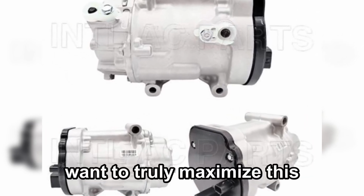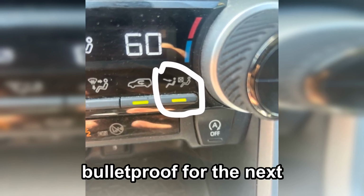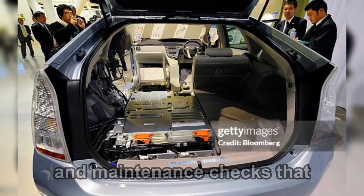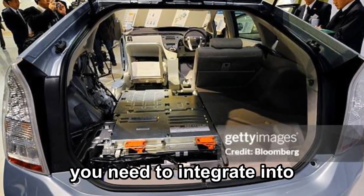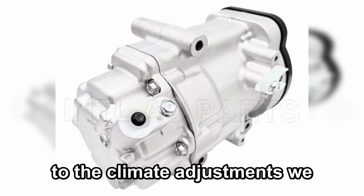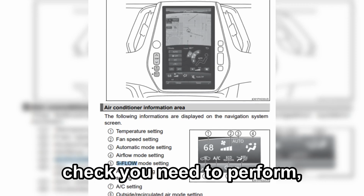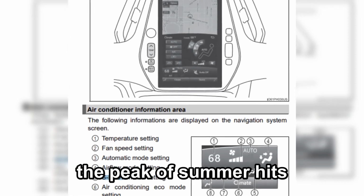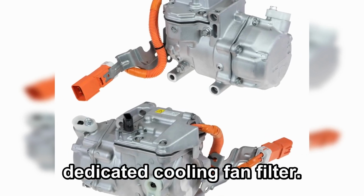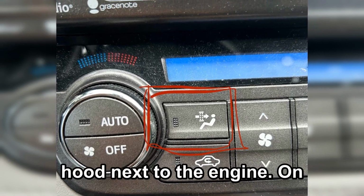But if you want to truly maximize this baseline benefit and ensure your hybrid system stays bulletproof for the next 200,000 miles, there are a handful of complementary habits and maintenance checks that you need to integrate into your routine. Think of these as the supporting pillars to the climate adjustments we just locked down. The absolute first complementary check you need to perform, and you should do this before the peak of summer hits every single year, is inspecting your hybrid battery's dedicated cooling fan filter. Most people don't even know this filter exists because it isn't under the hood next to the engine.